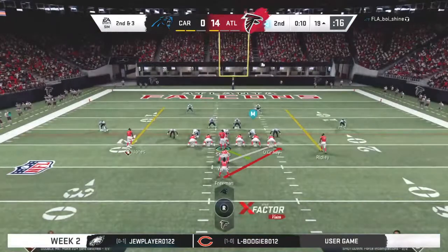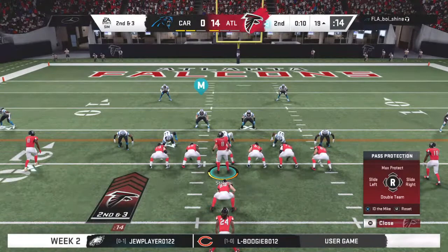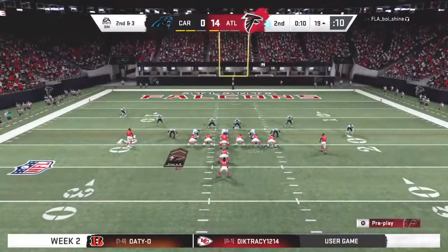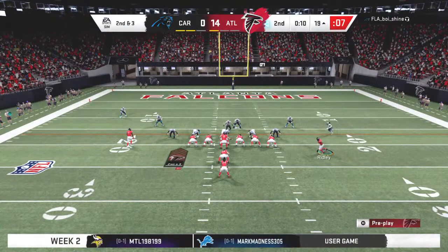A good run, got 7 on first. Here's second and 3. 132 fighter. Hard, hard. Yes, yes.